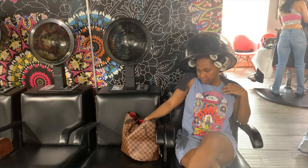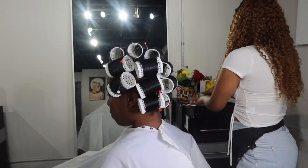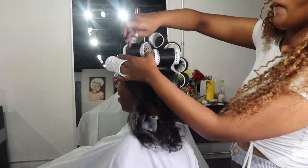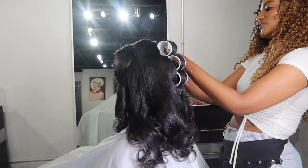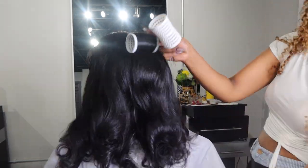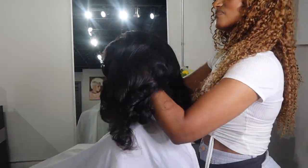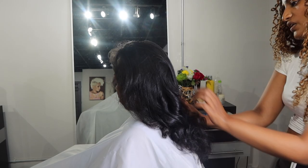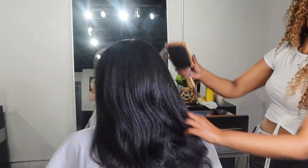So here we are, all rolled up, under the dryer we go. Wanted to make sure I properly documented this for you guys, so I wanted to double check under the dryer, making sure we had the content, because as you all know, we have to get the content. And as you'll see here, Eden is unrolling the rollers. This is after the dryer has set the rollers in place, and she rubs your scalp to make sure that there is no tenderness as a result of the pins and the rollers.